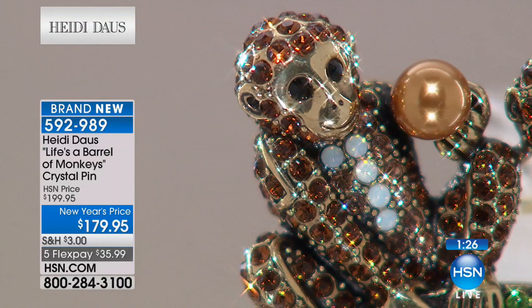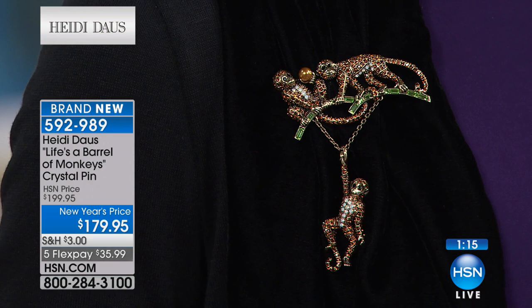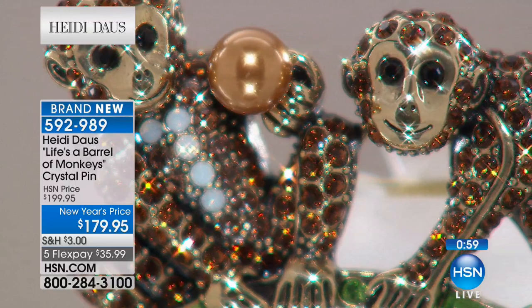Look at the little white opals on the belly of them. And those cute little faces, they're the cutest things ever. I know, because they're happy little monkeys. I love this brooch. Any of you who love animal print, leopard print, those exotic prints, this is a really good one, because from afar, because of those cognac topaz crystals, that honey color of the crystals, it looks like leopard print. It's almost like a little safari look for you as well. Absolutely. I love it.